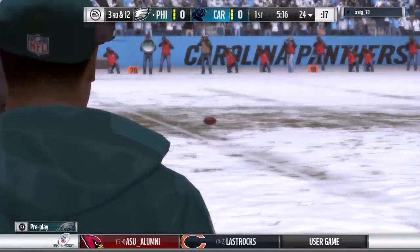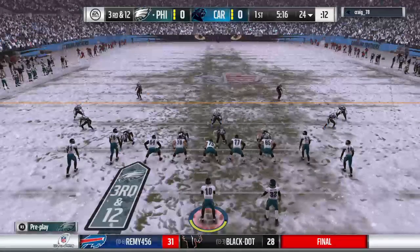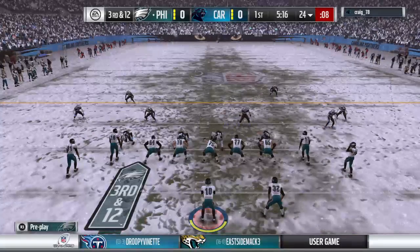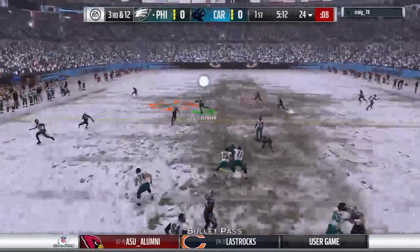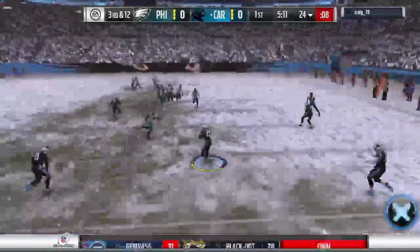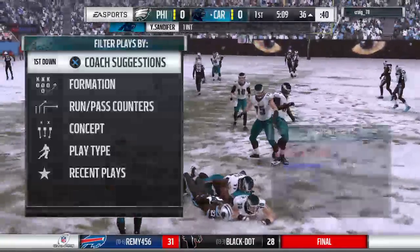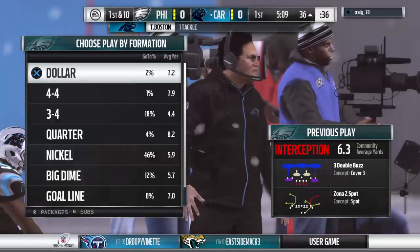Third down and 12. Now they'll throw here out of the gun. Looking for Green. Beckham, and it's intercepted. A great read, and it's picked off. And they take possession of the football and have it at the 36-yard line.